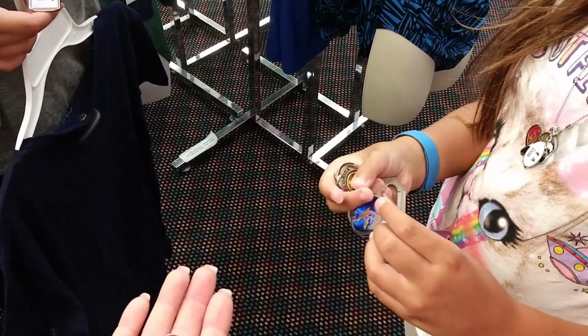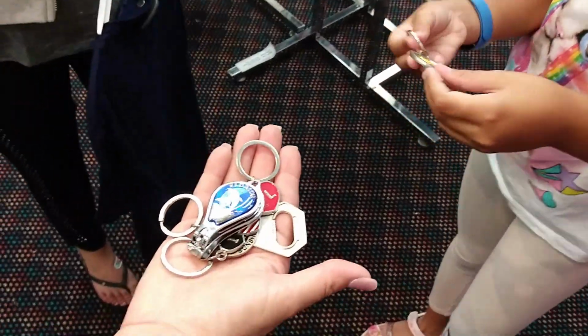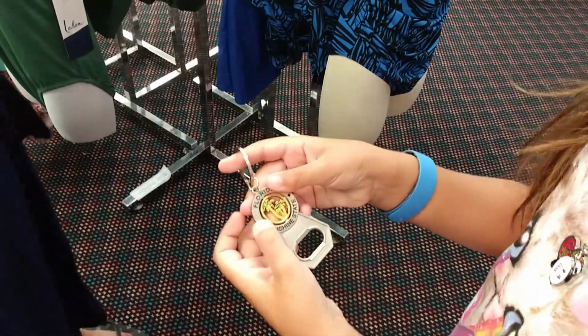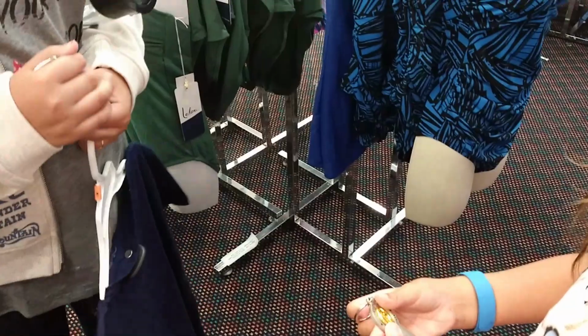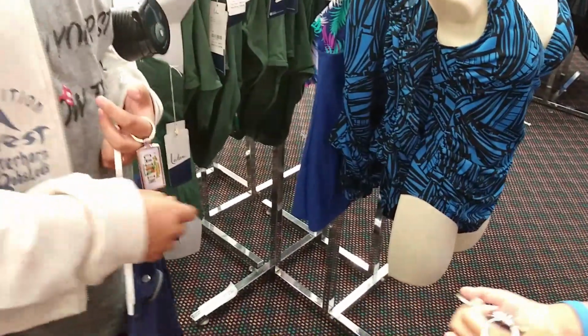Because everybody needs a nail clipper. Yeah, I didn't even know that was. I just picked random things up. That could come in handy. Florida, Sunshine State. If I turn it, Sunshine State. Cool. It does turn. Okay, let's go down the other corner of the store here. Wait, Dad, can I get this?